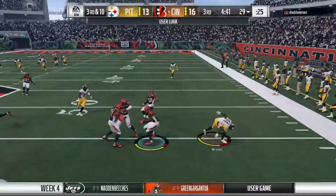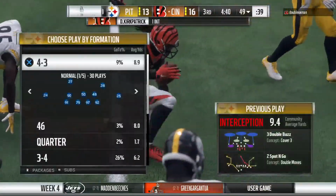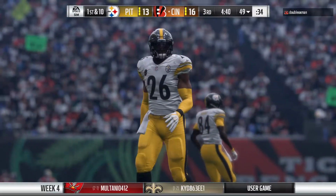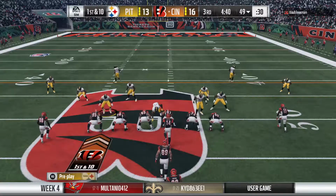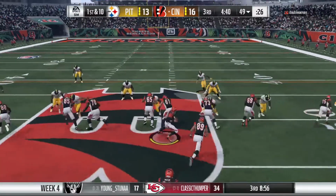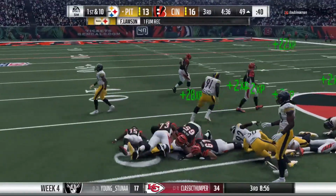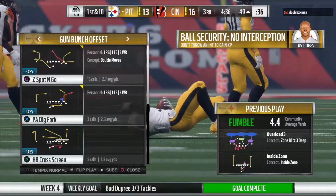Into heavy traffic, and it's intercepted. Picked off by the Alabama man, Dre Kirkpatrick. And they get the football. They'll set up shop at their own 49-yard line. They'll start here with a give to Mixon. Mixon hit, and the ball is out. And it's picked up by the Steelers. And they'll set up shop right near midfield at the 49-yard line.